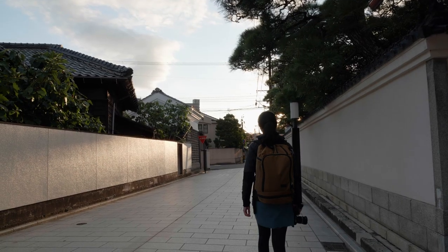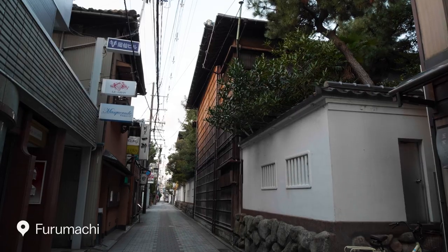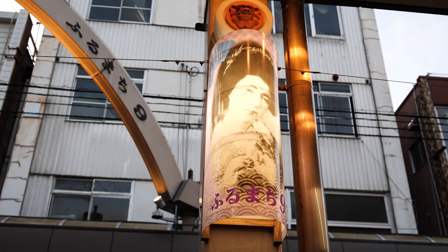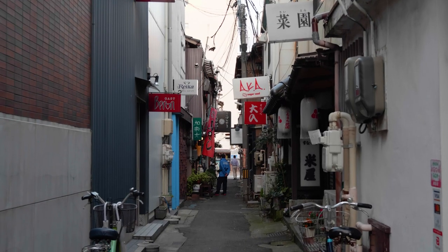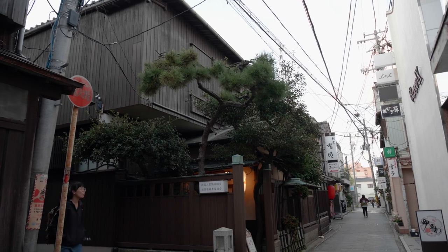From the villa, a 5-minute walk takes me to Furumachi, the old town of Niigata. Back in the good old days, Niigata was a bustling port town along Japan's most important shipping trade route along the Sea of Japan. Trade and businesses flourished in Furumachi, and alongside them thrived the nightlife entertainment, which included geisha houses, upscale restaurants, and tea houses.